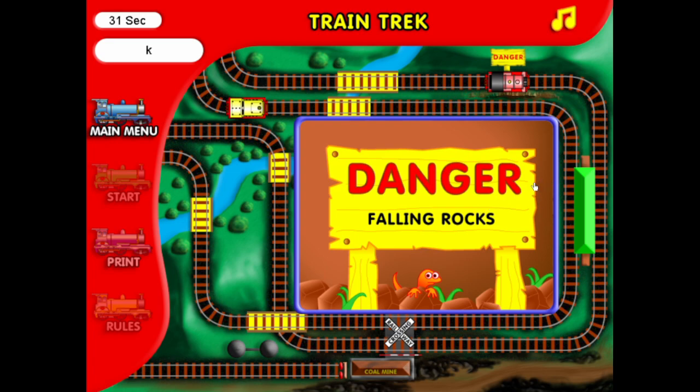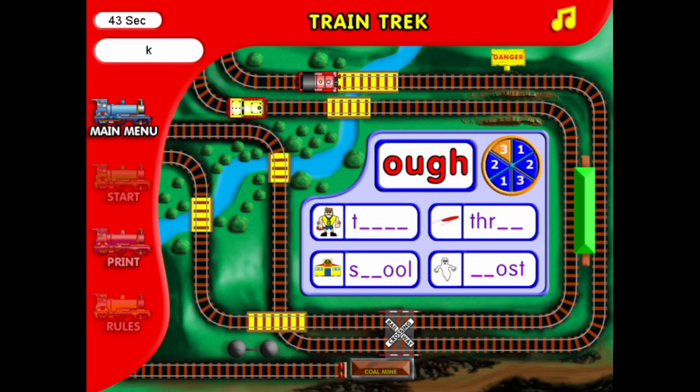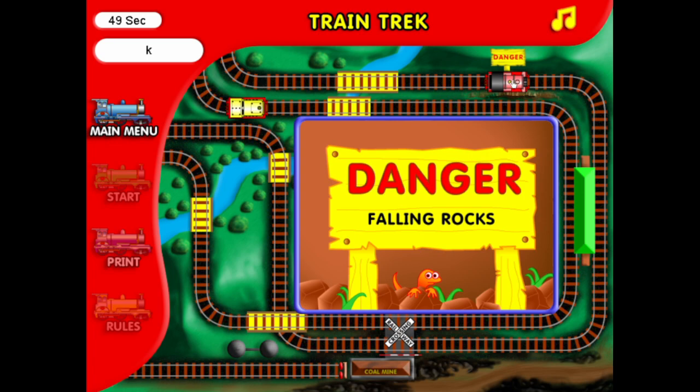Danger! Fallen rocks have blocked the track. Go back 3 spaces. Wow, 3. Excellent. Danger! Fallen rocks have blocked the track. Go back 3 spaces.